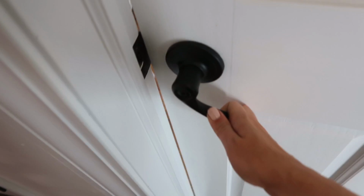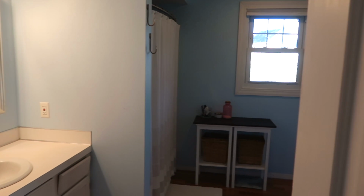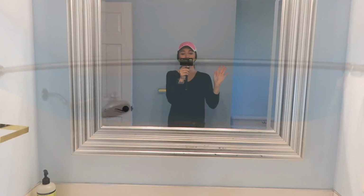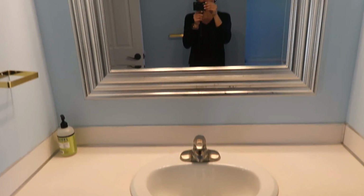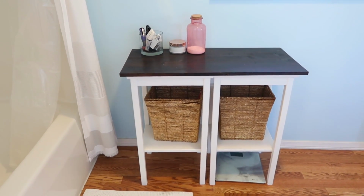The before of this bathroom is just sad. I feel like that is the perfect word to describe this. We've been waiting to do our bathrooms as the last step of our whole home renovation, and it's just dark and dreary, outdated. Everything is just old and dingy. I'm sure you guys can see the vanity was falling apart. One of the drawers was like falling off. The light was falling apart. The floors really didn't make any sense in this space.